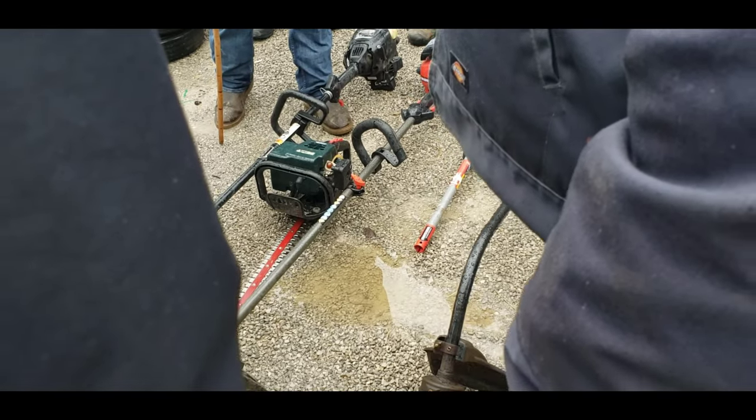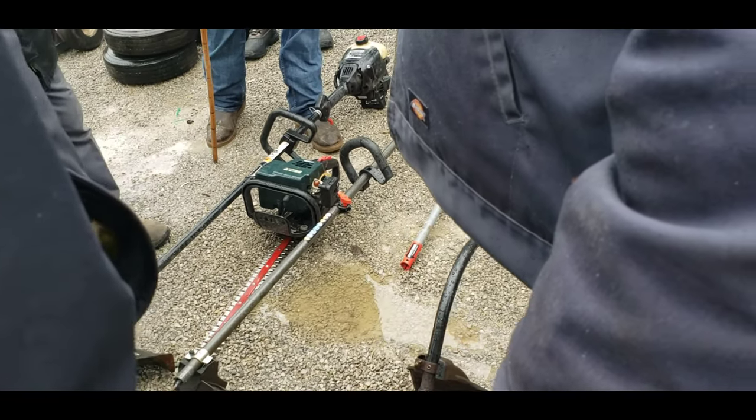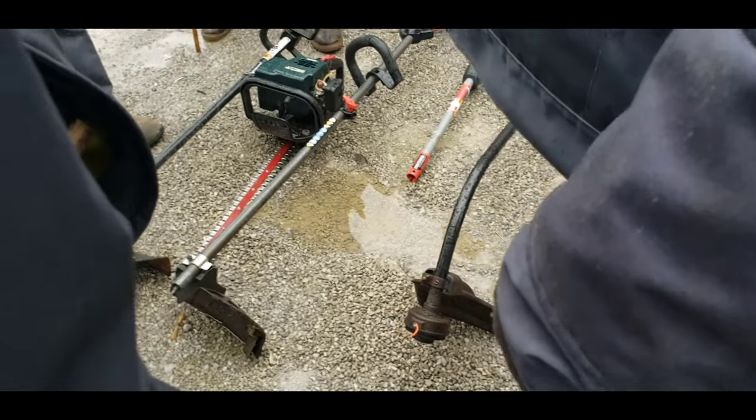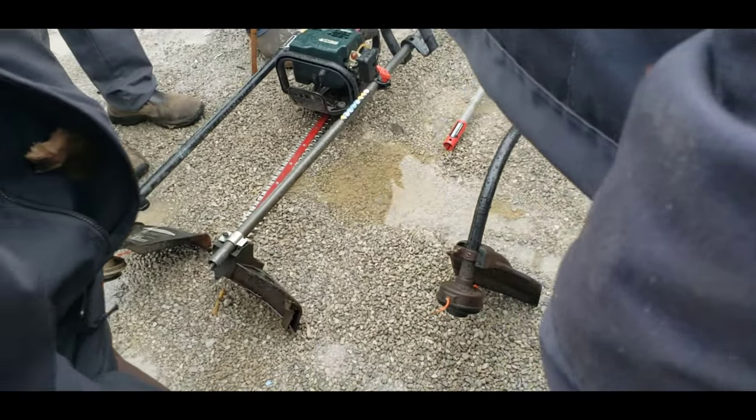Now 20, yes. Now 25, get 22 and a half. 22 and a half. Anybody get 22 and a half? Want to get 22 and a half? $20. 4329.